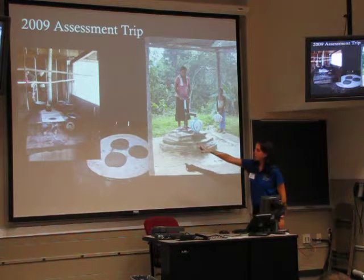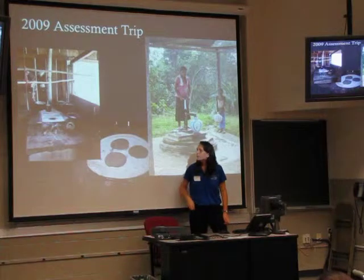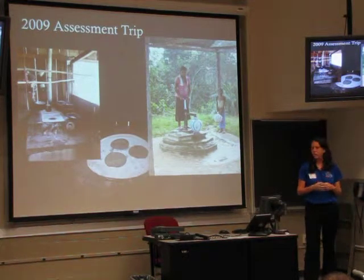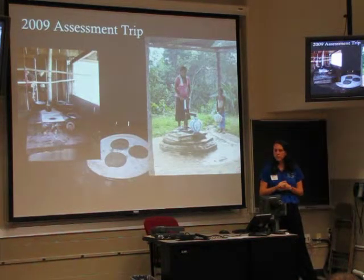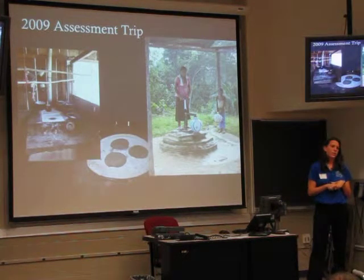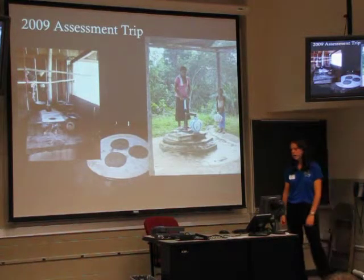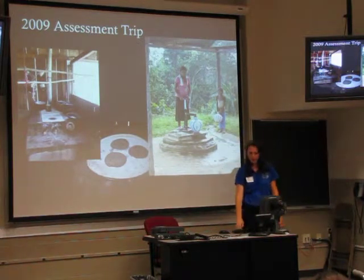This metal sheet right here is what they use to cook their tortillas on. This is the ideal cook stove, and that type of material is a little out of the price range of the majority of people, so they use a different type of material. This is their main food source, a cornstarch vegetable kind of thing. But the main concern in 2009 wasn't just the cook stoves, it was also water. They needed more clean water in addition to the wells that were already put in. This is a pump that I'll talk about later.